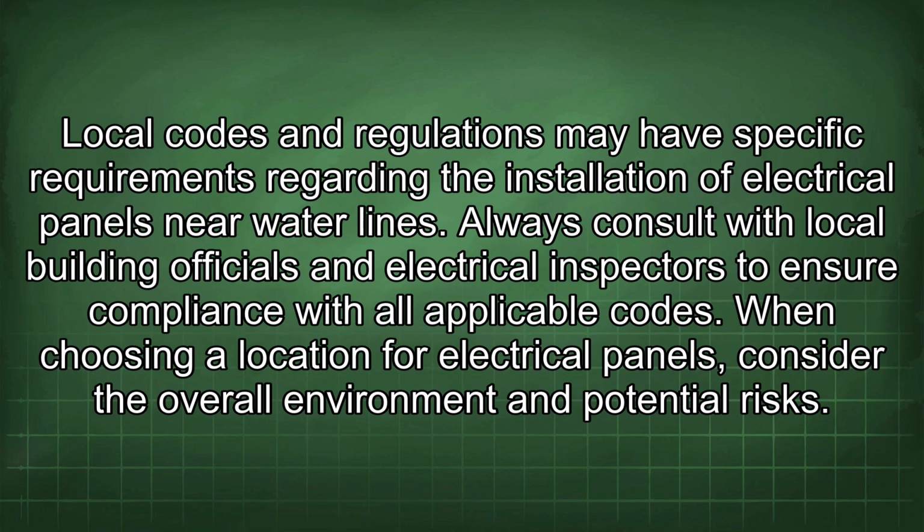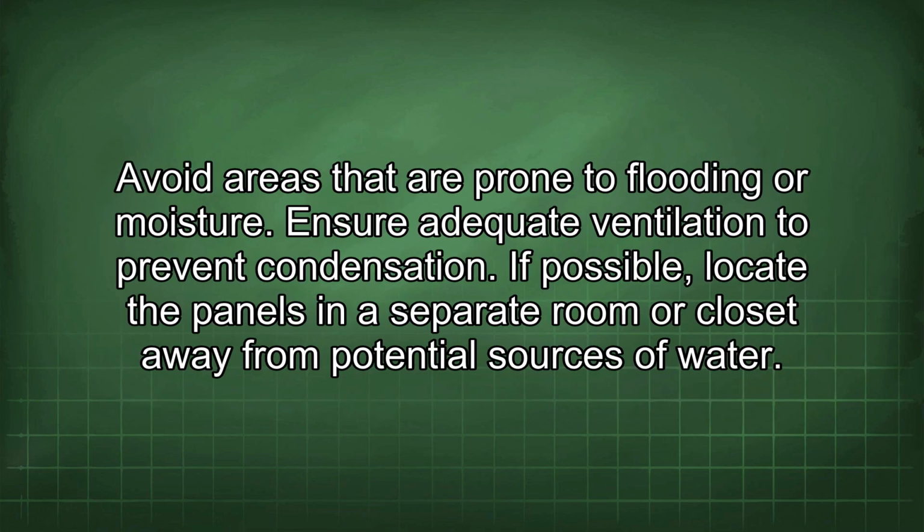Local codes and regulations may have specific requirements regarding the installation of electrical panels near water lines. Always consult with local building officials and electrical inspectors to ensure compliance with all applicable codes. When choosing a location for electrical panels, consider the overall environment and potential risks. Avoid areas that are prone to flooding or moisture. Ensure adequate ventilation to prevent condensation. If possible, locate the panels in a separate room or closet away from potential sources of water.